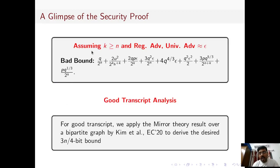By analyzing all these bad events, we have obtained this bound, which is roughly of the order of q^(4/3)/2^n, by assuming the universal advantage and the regular advantage of the underlying hash function epsilon to be 2^(-n). And finally, if the bad events do not happen, that means for a good transcript, we have analyzed the good transcript by applying the mirror theory result over a bipartite graph, which was a result proposed by Kim et al. in Eurocrypt 20, to derive the desired 3n/4-bit bound.